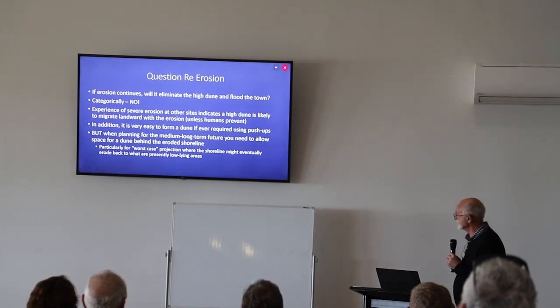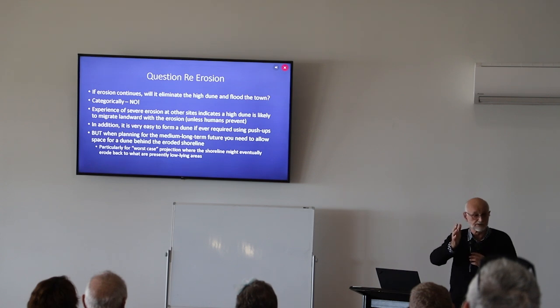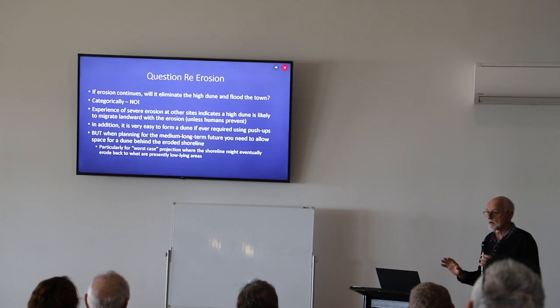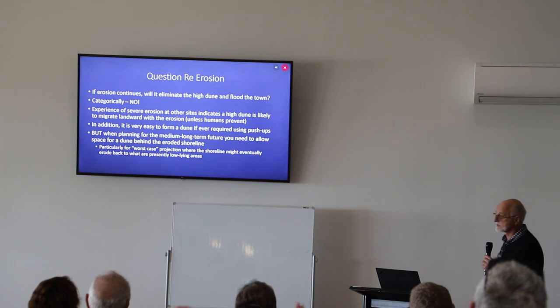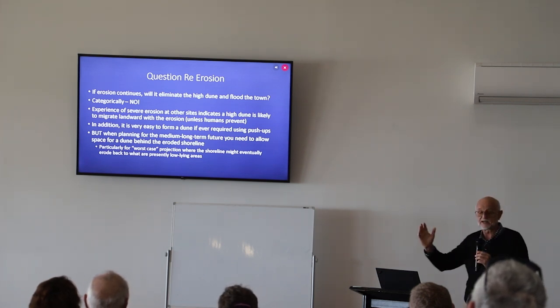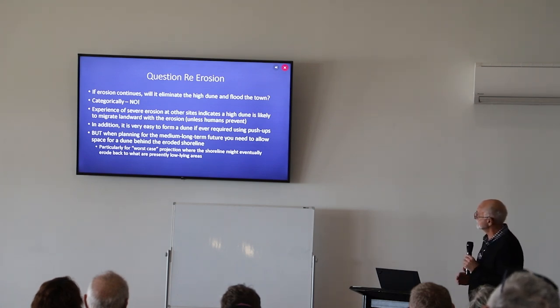One question before we move on from erosion. Apparently some folk have been concerned that if the erosion continues, it will eliminate the high dune in front of the township, and then you might get quite serious wave flooding in the township. Categorically no, that won't occur, and it won't occur for a number of reasons. First of all, experience of serious erosion on other sites, and I'll show you a couple of slides shortly, indicates that the high dune is likely to come back with the eroding shoreline. And I'll show you an example, unless humans prevent it from doing so.